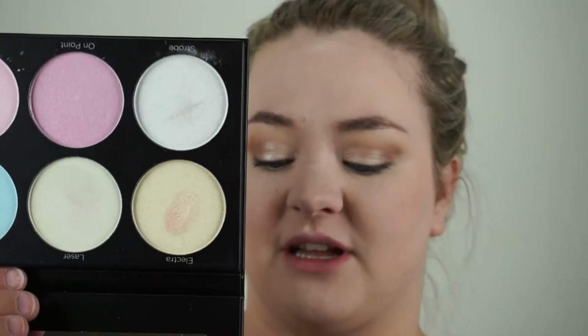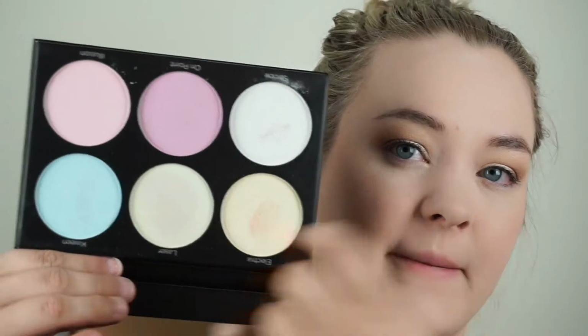Now, for highlights, I have two palettes. I have the two BH Cosmetics highlight palettes. I really, really, really want to play with the Blacklight palette. Maybe go in with like the shade over here, the pink one, which is called Illusion, and mix it with Strobe. This does not look pretty. Okay, hold on a second. Just zoom you guys in.